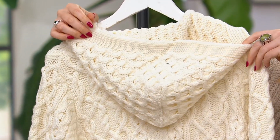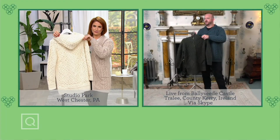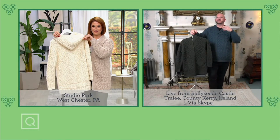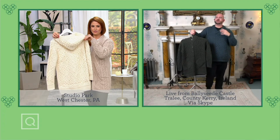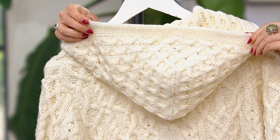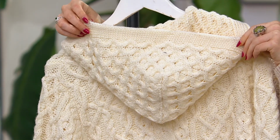You've got this generous hood. It's got the beautiful honeycomb pattern on it, which of course represents the hardworking honeybee. But that honeycomb pattern is very flexible and very forgiving. What it actually does is fit over the head really well. It's not going to be very restrictive or pulling down, especially if you have your hair styled. It's not going to be messing up your hair.